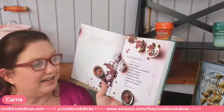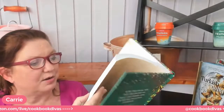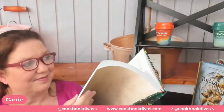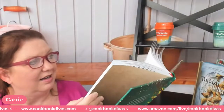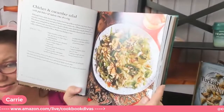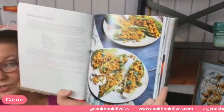Small plates, salads for all seasons, poultry and meat, vegetable love, carbs of all kinds, something sweet. There are so many things in this cookbook I would like to make. Ottoman puffs, for starters. I'm not going to make zesty mackerel pate though, but you could. Flavor bomb beans on toast. A beautiful chicken cucumber salad. Pork, cilantro, and scallion meatballs. Golden pork stir fry.